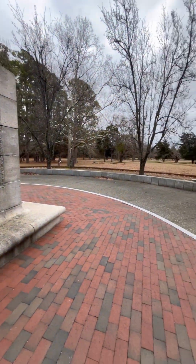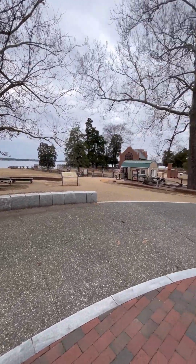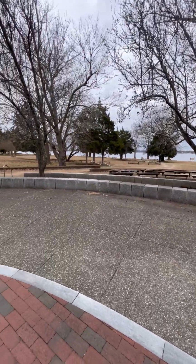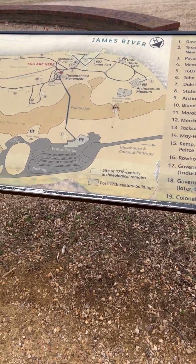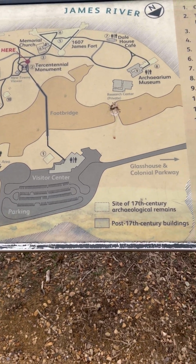Very historic. And this is what the rest of the park looks like. Very, very nice park. Has a lot of monuments, a lot of history here. And now we're going to take a look at the Pocahontas statue. Okay, so before we begin to go towards Pocahontas, the statue, I just wanted to give you guys a quick overview of what the map has of this whole entire park.